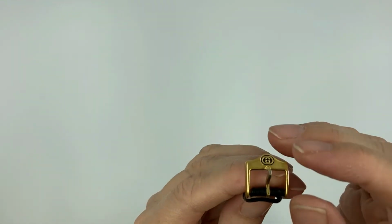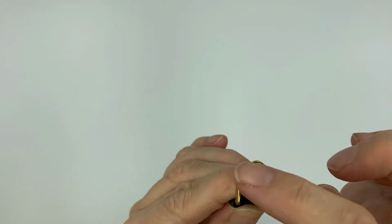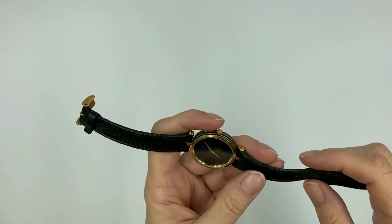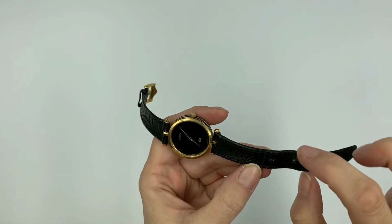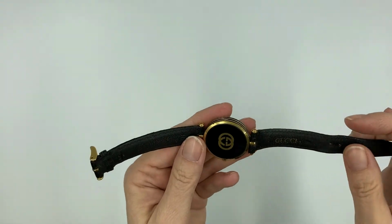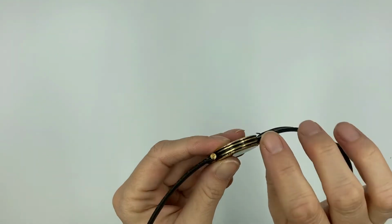This little tab on the end is identical to the one on the watch that I just showed you. And from what I was reading, it looks like they put another puncture mark in this band. Wow, that must have been somebody with a super small wrist. So I would definitely part this watch out. It's so chewed up around here.